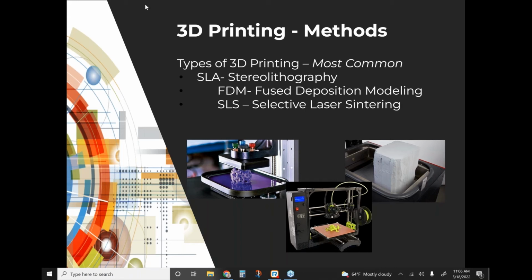Yeah, so today I'll be talking about the basics of 3D printing and the common types of 3D printing, and how it's used in architecture. There are definitely several different types of 3D printing, and each one has its benefits. And there are always new types popping up here and there. But today, we'll discuss three of the common types of 3D printing, which are SLA, FDM, and SLS.